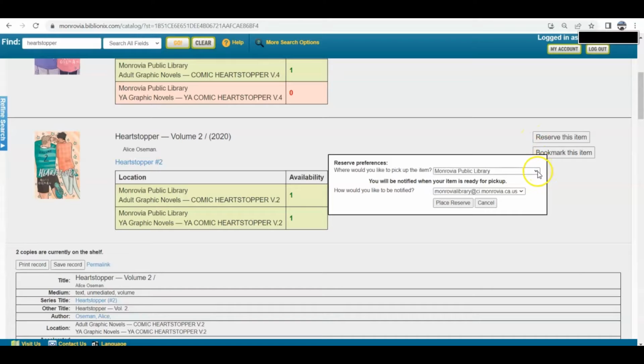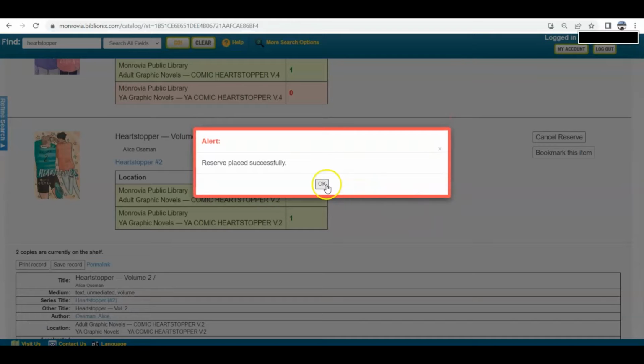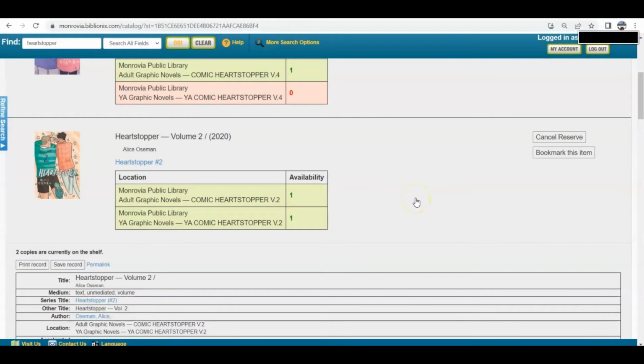Make sure the pickup location is the Book Locker. You also have a chance to choose how you want to be notified. When you're ready, click on Place Reserve. Now you just wait for the library to notify you when your reserve is ready to pick up.